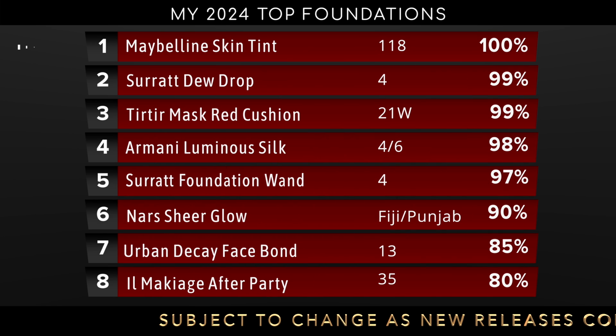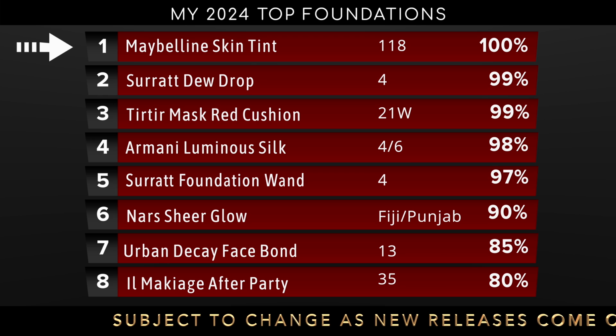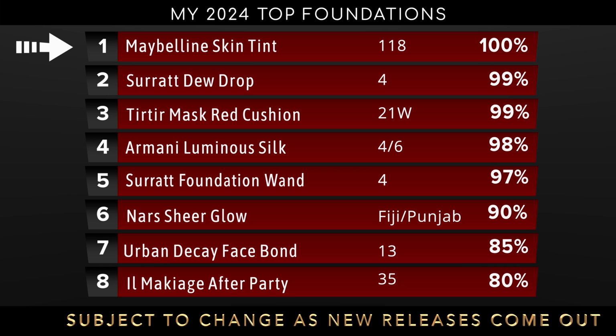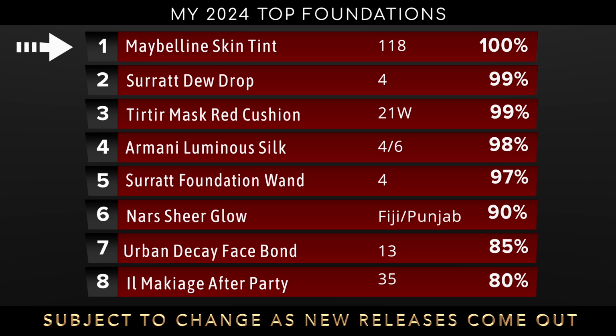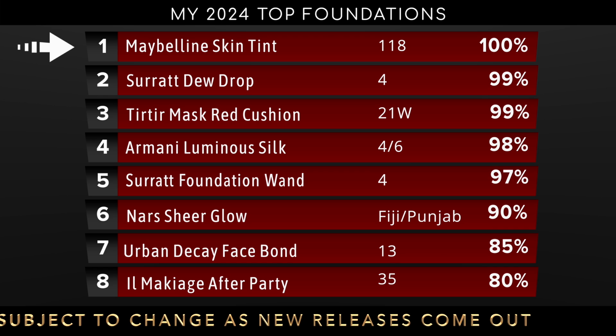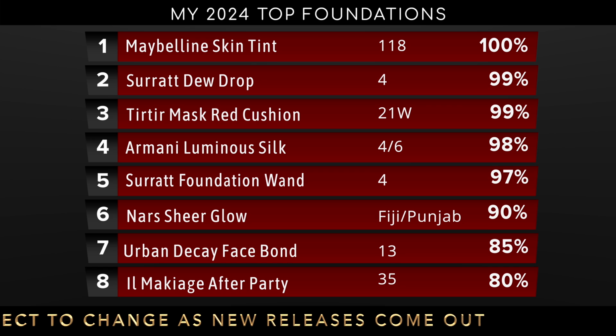And Maybelline still can't be beat, you guys. That is just still my #1 foundation. It can be built up into something. I wore it to a concert the other night and it wore so beautifully. I had it on all day and all night, and it was just absolutely stunning. Maybelline is still cheaper and it's still the best foundation ever made.